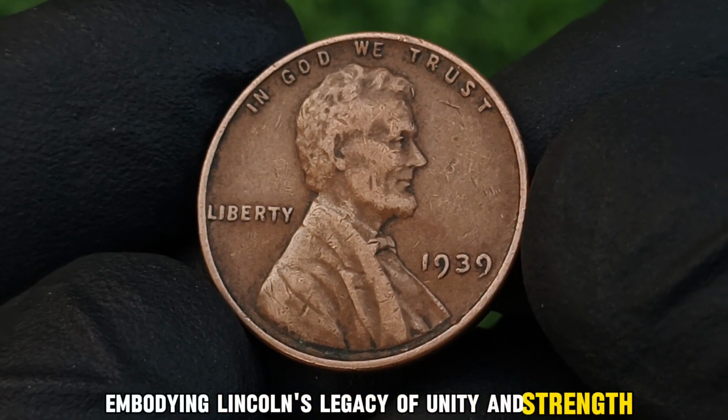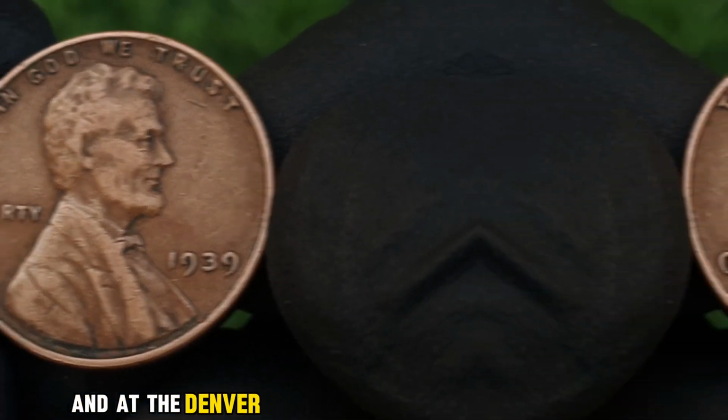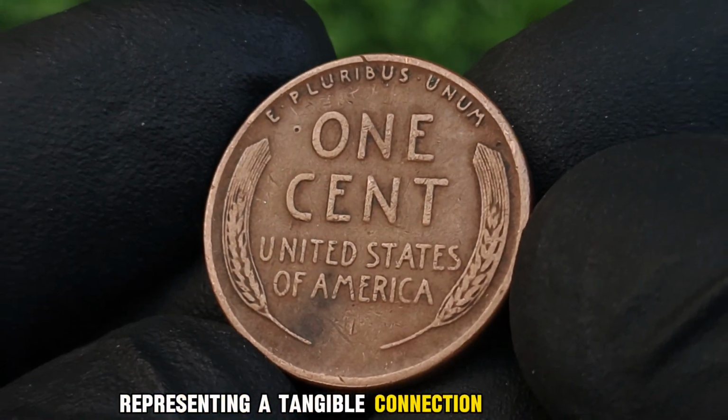By 1939, the Wheat Penny had become firmly established as a symbol of resilience and progress, embodying Lincoln's legacy of unity and strength. These coins were struck at the Philadelphia Mint without a mint mark, and at the Denver and San Francisco mints with the D and S mint marks respectively, each issue representing a tangible connection to the past.